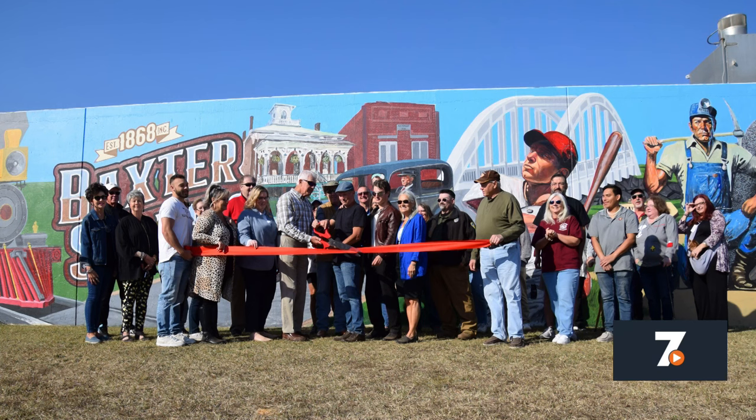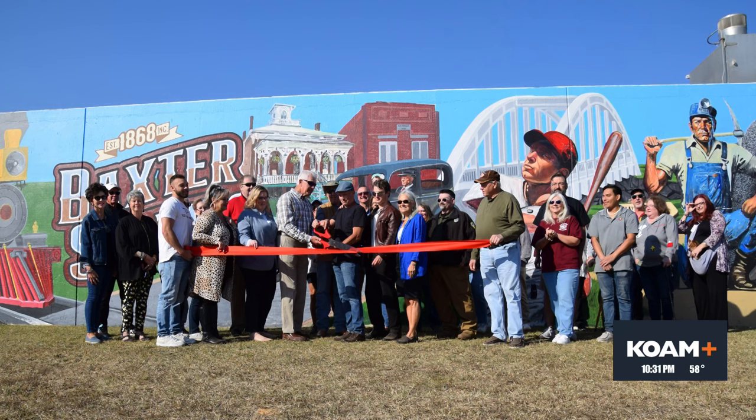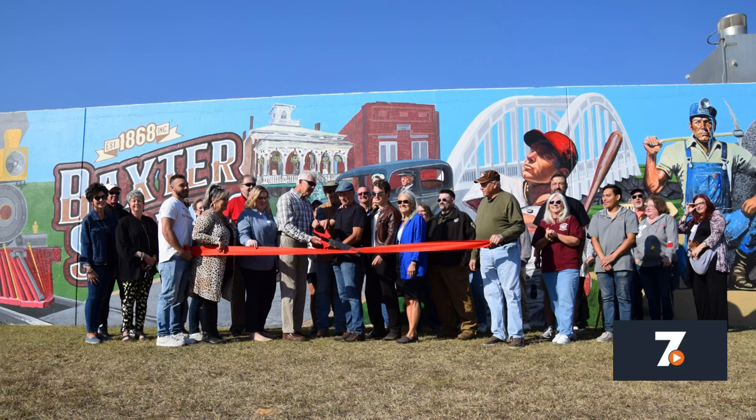The city of Baxter Springs, Kansas held a ribbon cutting ceremony today to celebrate the completion of a large-scale mural. This mural, which takes a look at the history of Baxter Springs, covers the entire 100 by 12-foot wall of the Waterworks plant building across from the Baxter Springs High School. The artists behind the mural are father and son team AJ and Jordan Wood, who were selected for the job back in April. City leaders say they hope this serves as the first of many murals for Baxter Springs.